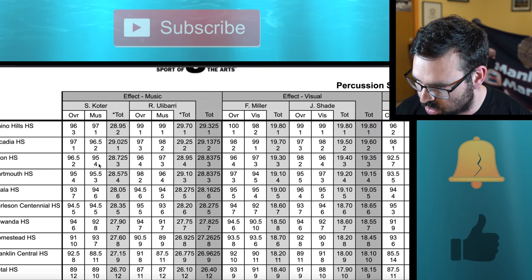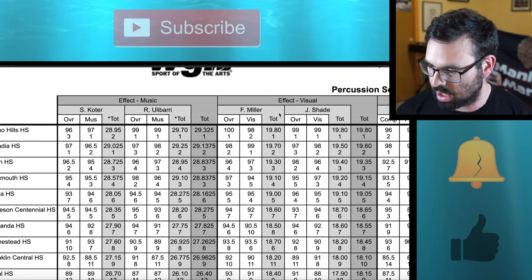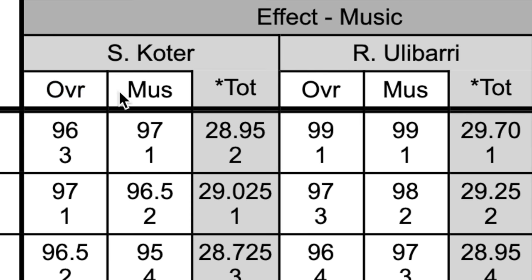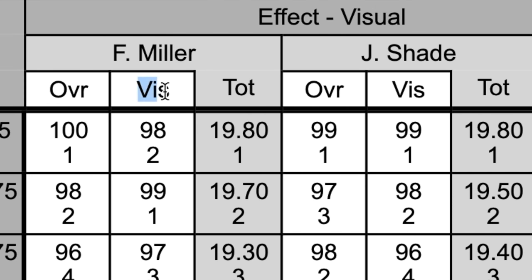Okay, WGI percussion, we have effect music and effect visual. There are 2 judges for each of these. They are looking at the overall effect, and music effect, and of course the visual judges is overall, but not music, it's visual effect.